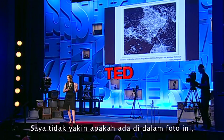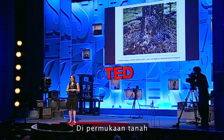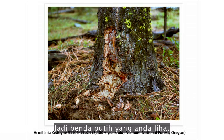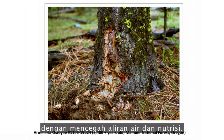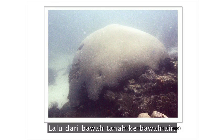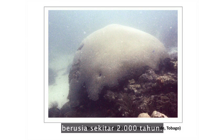So I'm not sure if there are any in this photo, but I do know that the fungus is down there. And then this is back down on the ground, and you can see that the fungus is actually invading this tree. So that white material that you see in between the bark and the wood is the mycelial felts of the fungus. And what it's doing is actually slowly strangling the tree to death by preventing the flow of water and nutrients. So this strategy has served it pretty well. It's 2,400 years old. And then from underground to underwater, this is a brain coral living in Tobago that's around 2,000 years old.